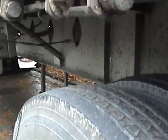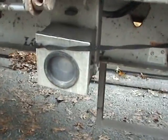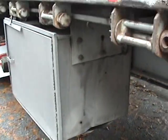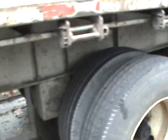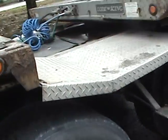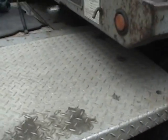Now, of course, this trailer was used to haul lumber here in BC. I damaged that box there. And them fenders, good shape. That one's banged up on the other side.